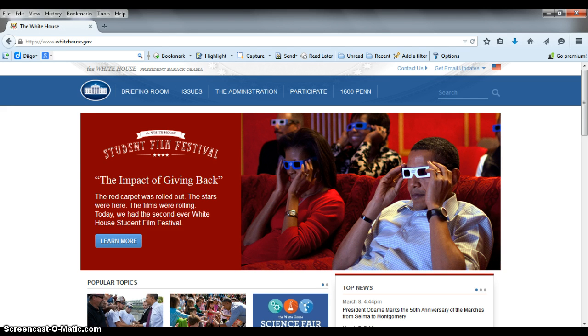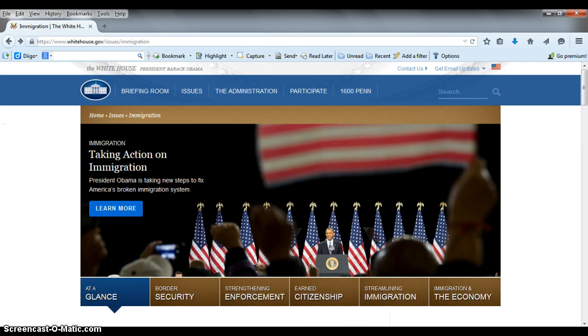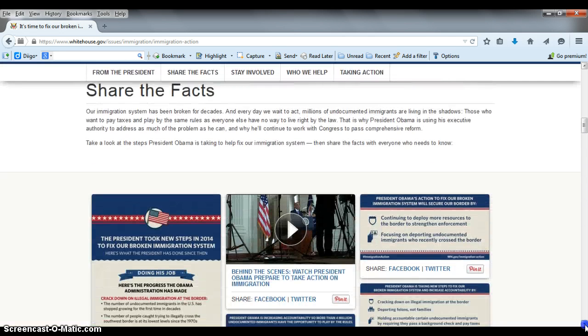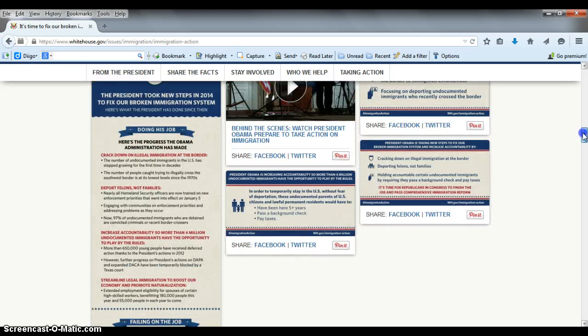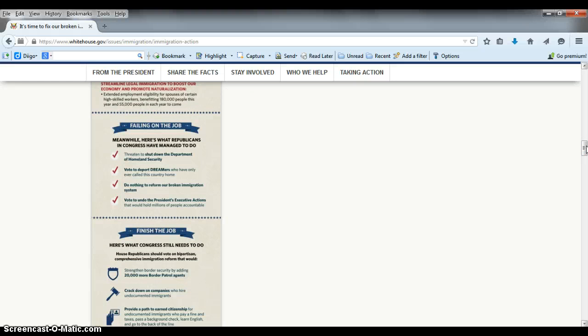With this in mind, information from Whitehouse.gov is presented with a positive spin on the executive branch and a negative slant on opponents. An example would be, if we go to the Issues page, this is where you're going to be able to see most of your biases. If we go down to Immigration, click on Learn More, and scroll down, we can see from this infographic how the president has listed his actions as doing his job. Here's the progress the Obama administration has made, and his opponents, the Republican Party, as failing on the job. This is one example of the slant and the powerful language used that can be found throughout the site.